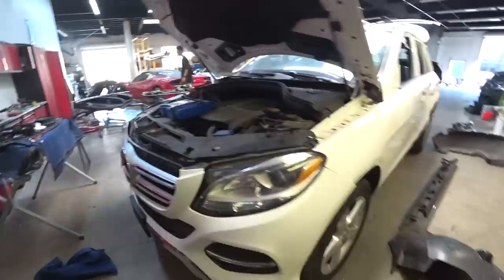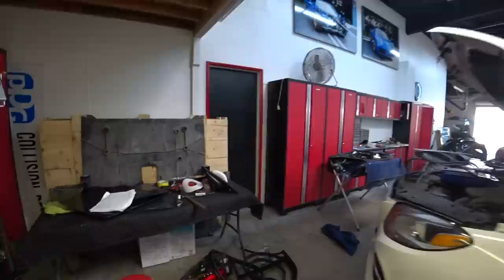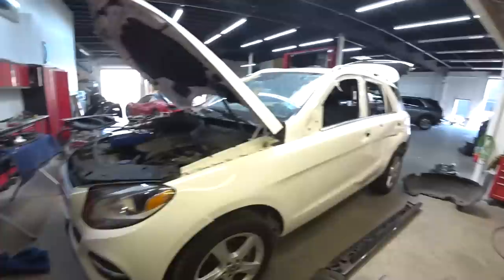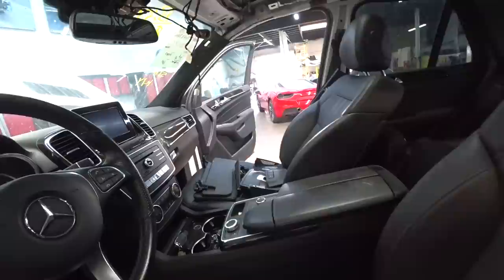Front, we got this cover, it's here. Then we got both fender liners, rocker, and rear fender liner. And also got the mirror right here, windows, and that's all the trim is here. So all the visors, all the trim panel, everything is here. So really good. Let's go around the back.